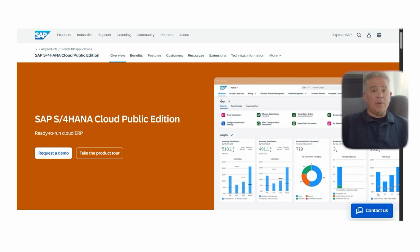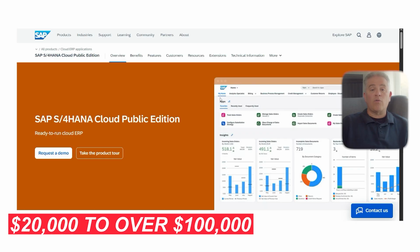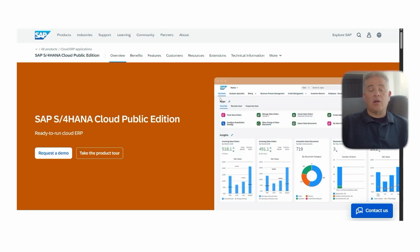Of course, SAP S/4HANA comes with a high price tag. The cloud subscription can cost anywhere from $20,000 to over $100,000 per month. If you go with an on-premise setup, it can cost more than $2 million. But for companies that need advanced project management and complete control, it's often worth the price.